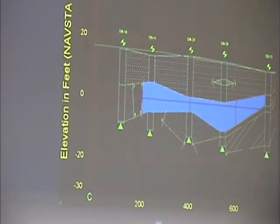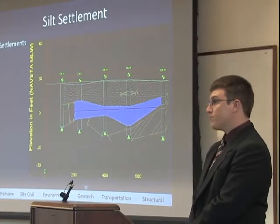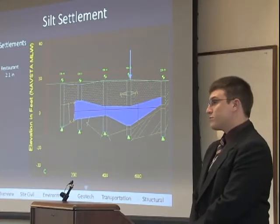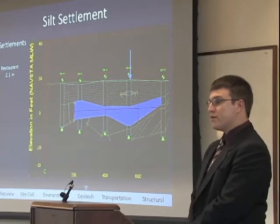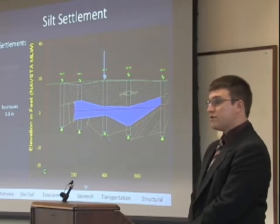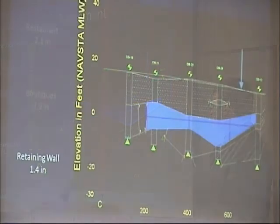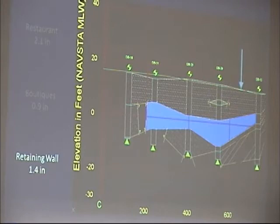Once these structural loads were known, the total surcharge stresses were calculated for each structural type. For the restaurants, it resulted in a total settlement of 2.1 inches. The boutiques resulted in a total settlement of 0.9 inches.